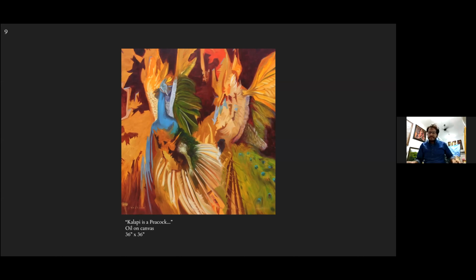Kalapi is a peacock, 36 by 36 inches, oil on canvas. God has bestowed on him all the colors of nature, as if a live color palette, what you see, when he freely portrayed himself on the canvas and left hardly anything to do for me.